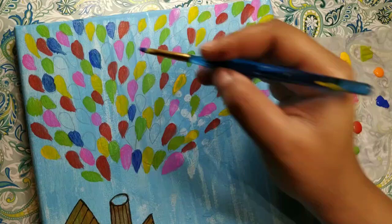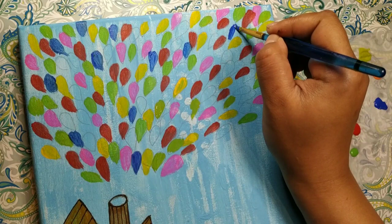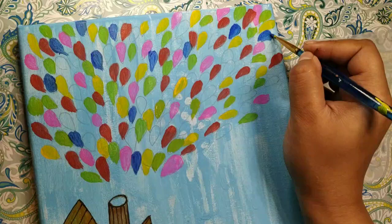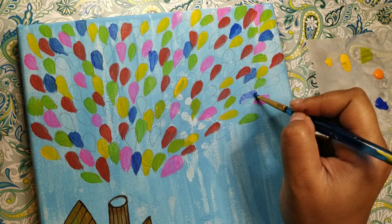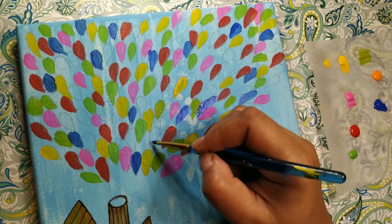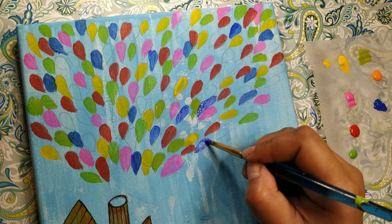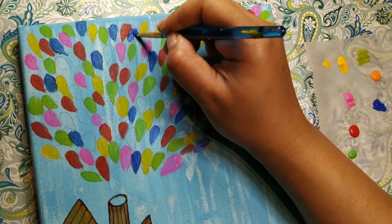So fill in blue color now. I'm trying to avoid placing blue color next to each other. So I am just keeping a little distance between each blue so that it doesn't look all jumbled up. Almost done with the blue.